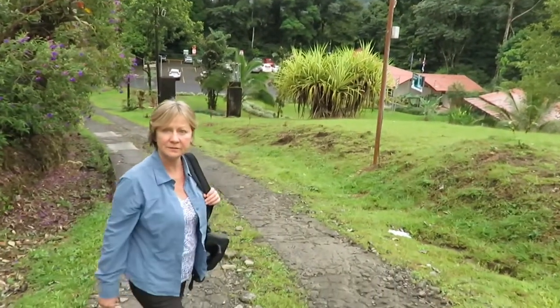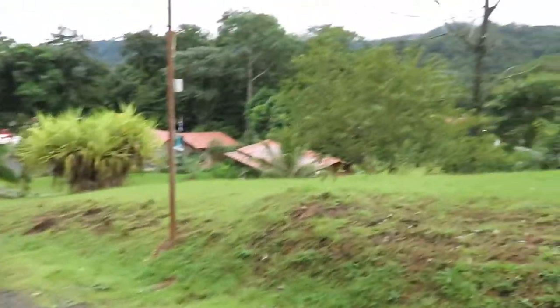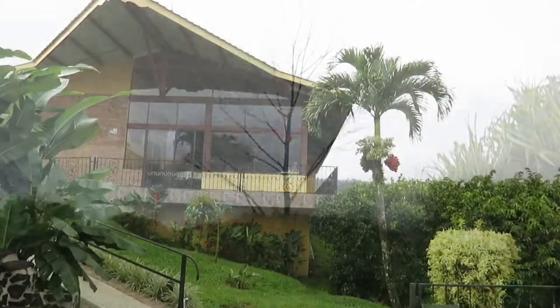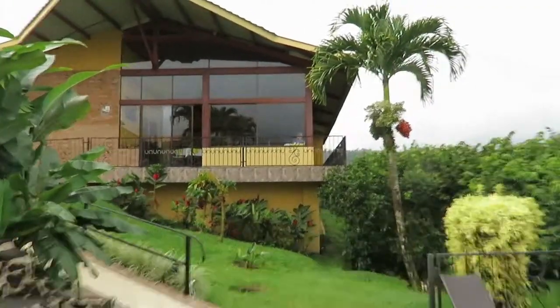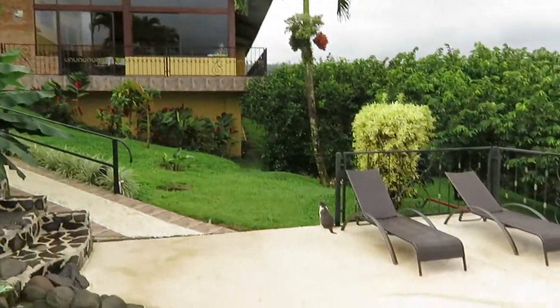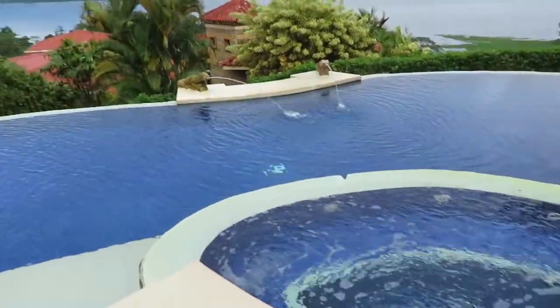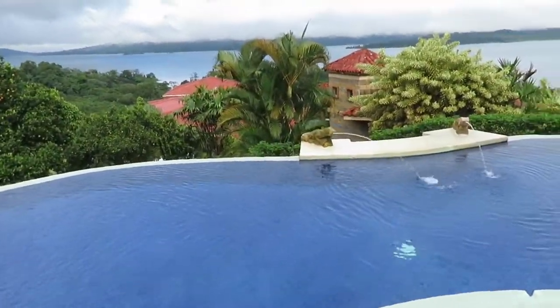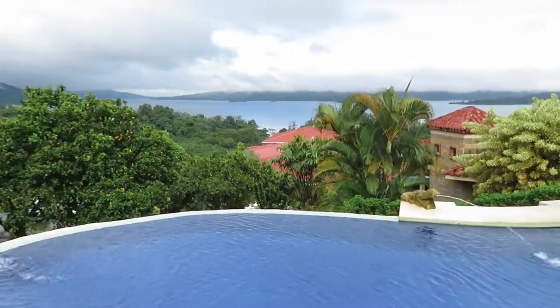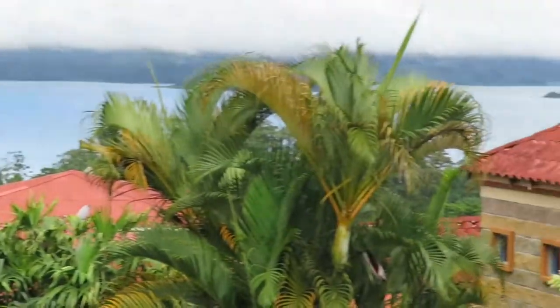Just outside the waterfalls. Catarata. It's the restaurant up there where Jamie's having her breakfast. And there she is. And then these are the pools and the hot tubs. And out to the lake, which has actually turned a bit of a blue colour, astonishingly.